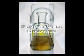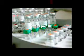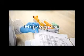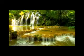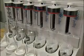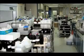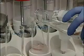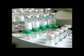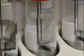Horizon Technology develops and manufactures automated sample preparation systems for the analysis of a wide range of organic compounds in aqueous samples, including semi-volatile organics, TPHs, herbicides, pesticides, PAHs, PCBs, hormones, endocrine disruptors, and numerous other trace organics being monitored globally. Our automated sample preparation systems are designed to eliminate the sample prep bottleneck and enable your lab to make more efficient use of your valuable time and your GCMS and HPLCMS systems.